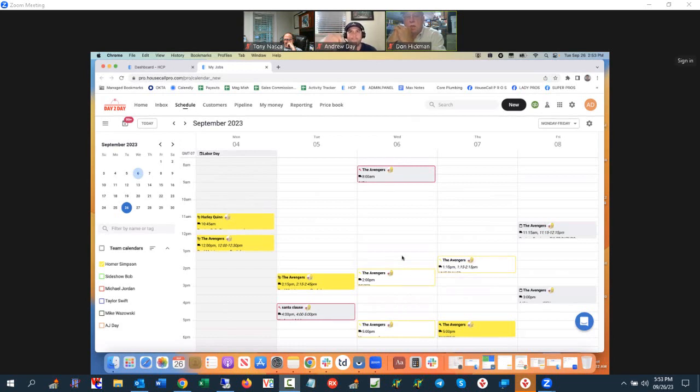Okay? A gray job on the calendar is the flip side. That means Homer Simpson's clocked out, the job's completed. In this regard, it means that it's paid in full as well. That's status of employee and status of money. And if you guys don't bill right after the job and we're net 30 or something like that, I'm going to show you how this all correlates. Okay?